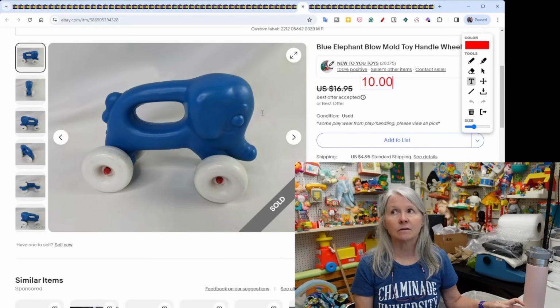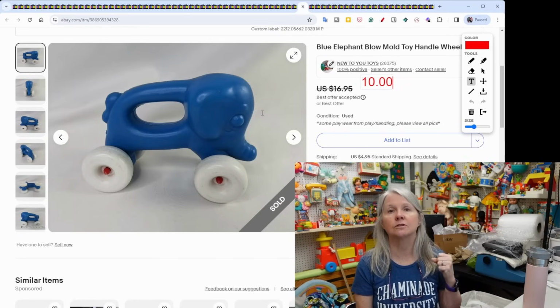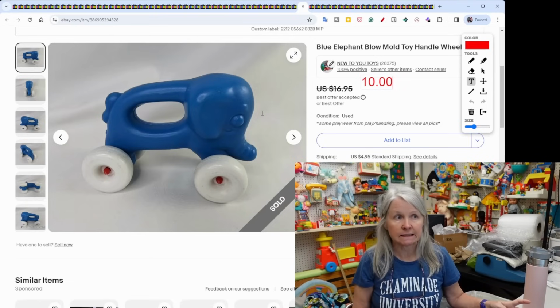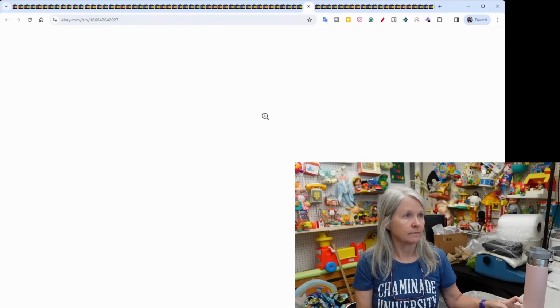All I can think is all this stuff that has sat in totes for years. And look, it's $8, $10, $20. Blue Elephant Blow Mold Toy sold for a best offer of $10. A mantra, y'all. I need to put a sign up that says, you can't sell it if it's not listed. You can't. It's just not possible. Get it listed.